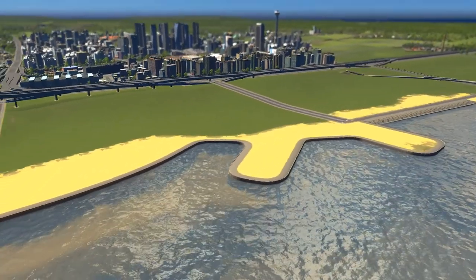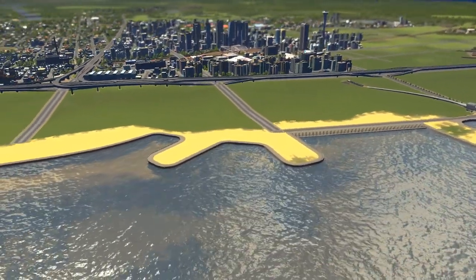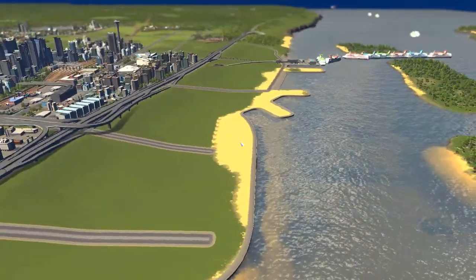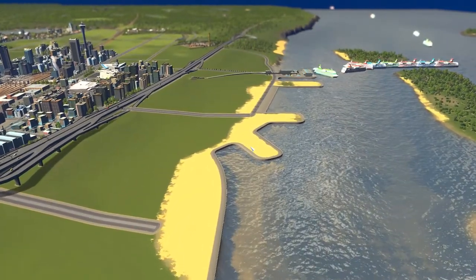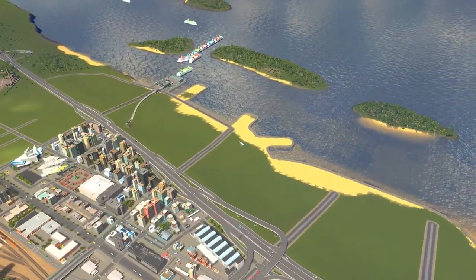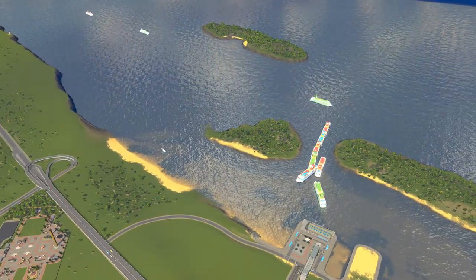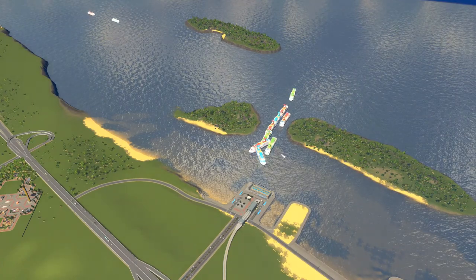So I want to leave some remnants of that in play by having a bunch of piers, maybe some fishing docks through here, to showcase that it used to be the waterfront. But maybe cargo boats have since gotten much bigger since the city was founded, so they moved it over here where they have a deeper water port, and there's less boat traffic coming in and out of the city.